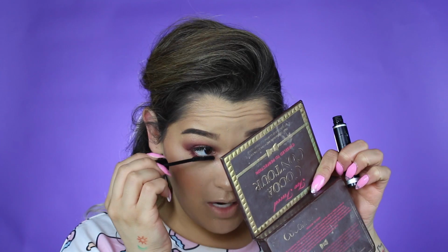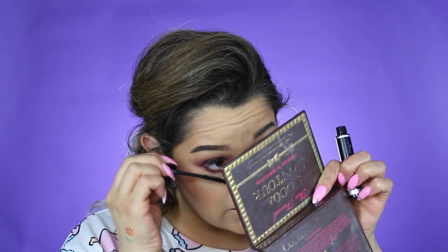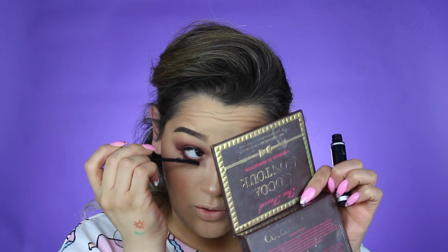But yeah, the brush is amazing. I love how it really separates your lashes. It really gets in there. You know mascaras where you feel like it's not even touching your lashes? With this, I feel like it's combing through every single lash. It just feels amazing.